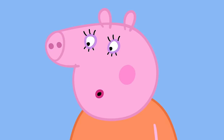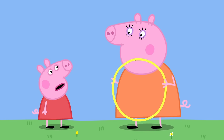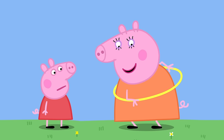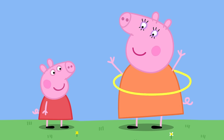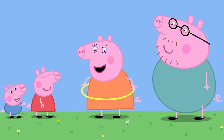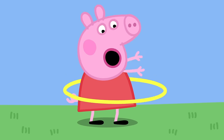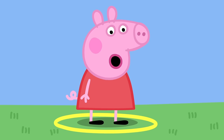May I have a go? Okay. But don't be sad if you can't do it, Mummy. Right, here we go. Ready, steady, go! Mummy Pig can spin the hoop. Wow! Very good! Have another go, Peppa. Ready, steady, go! I'll never do it.